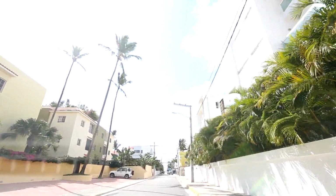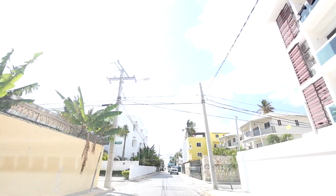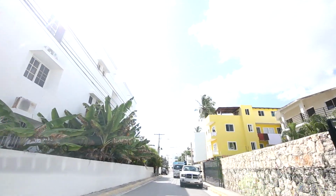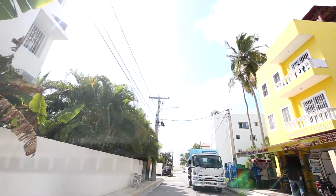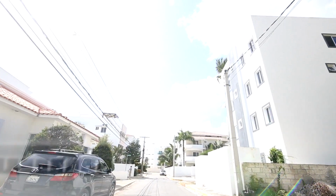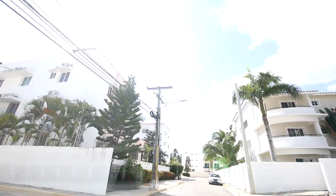Of course, also on the other side, you are living on the street, and your balconies are looking at the street, and it's not just foreigners living here. For example, here is a community of locals and expats, Dominicans who live here. So this is not a 100% touristic place. This is a place for people who live here more than 5 years, 10 years, and for that kind of time period, it's ideal.